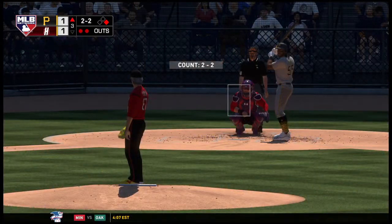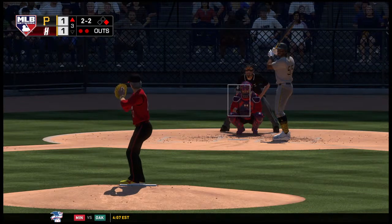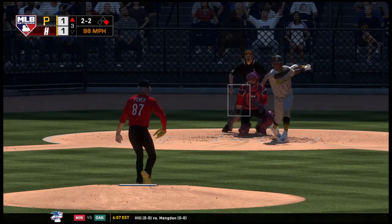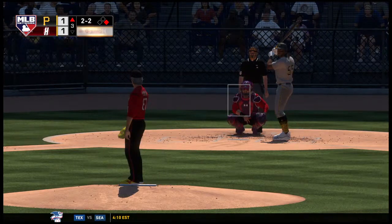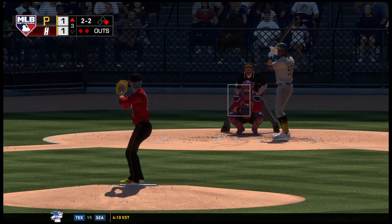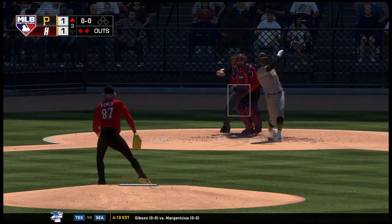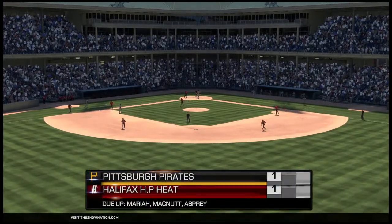Next will be the cleanup hitter, Josh Bell. He worked a walk and came around to score in his first trip in this game. And it's fouled away. Runner aboard at first here with 2 gone in a 1-1 ball game. Swing and a miss, and that ends the inning.